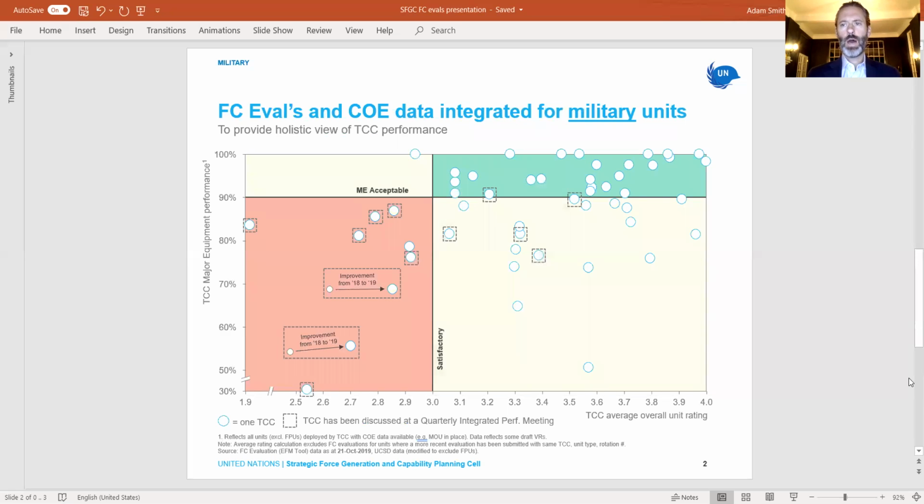Now that we have a few years of data, we can show where units have changed their performance, improved or regressed in their performance. So you'll see 2 units that we highlighted that have improved their scores over time.